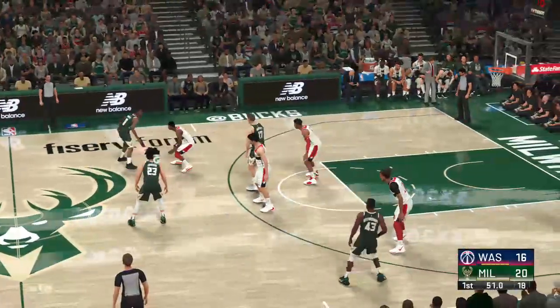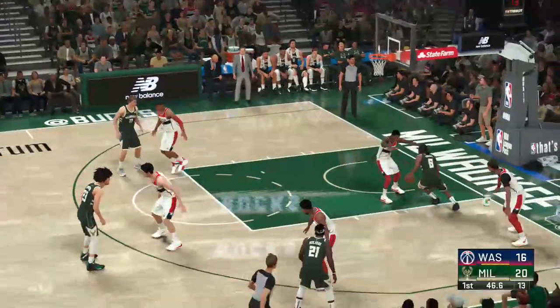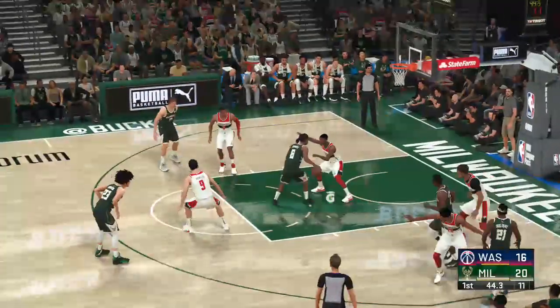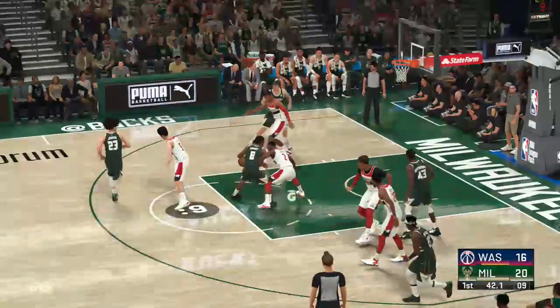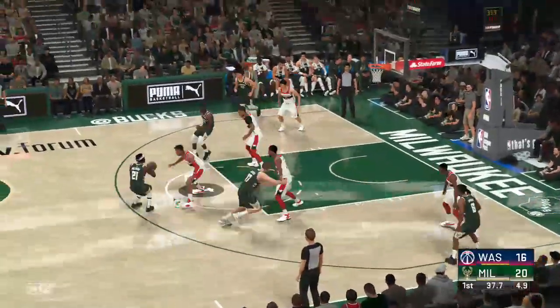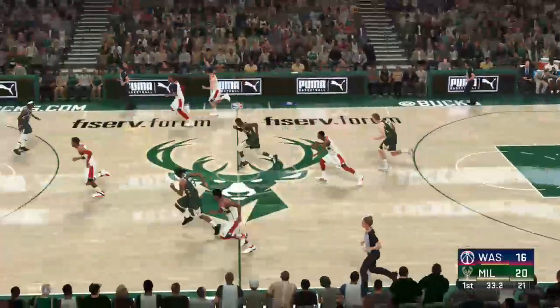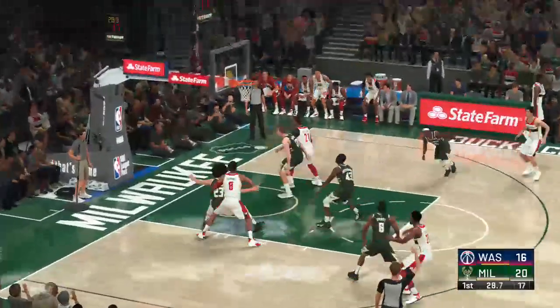Now here's Smart. With the drive. 43 seconds left to play in the first. Shot clock at 5. Here's Holiday. And that one comes up a bit short. His touch has been off tonight, and now his judgment is off too. I mean, come on. It's not a smart shot.